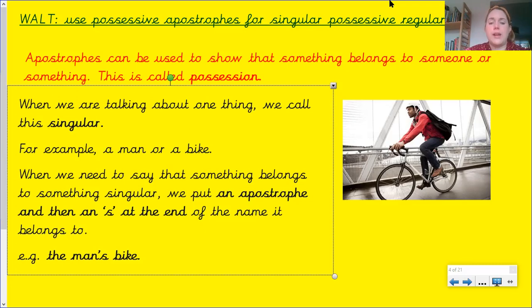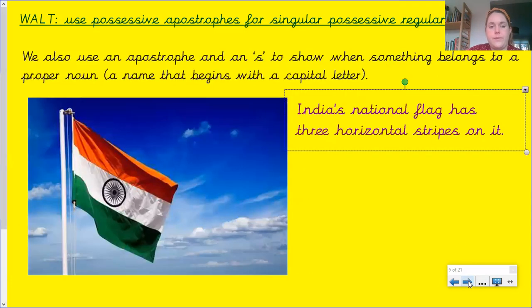So that's what we're going to be looking at. And when we put a possessive apostrophe on a single thing, we add an apostrophe S onto the end of the name that the thing belongs to. So the man's bike. We can also use an apostrophe and add an S to show that something belongs to a proper noun. So a name that begins with a capital letter. For example, India's national flag has 3 horizontal stripes on it. Okay, so India is a proper noun.